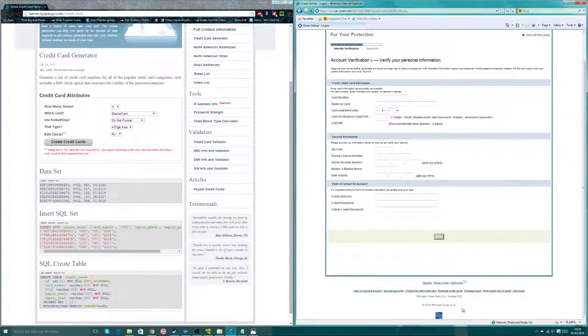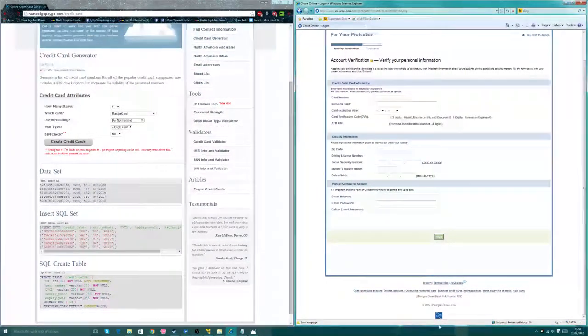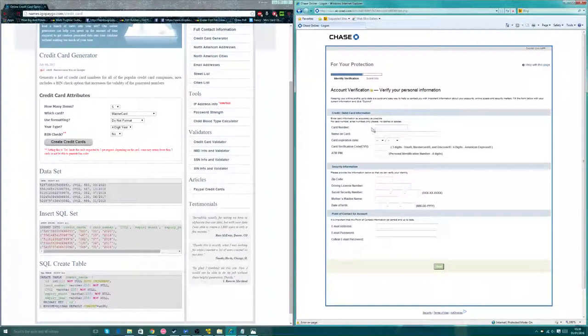Okay. What if I was to... Boot. Can't display. Okay. I never noticed that before, but okay. Notice how old this copyright is. 2014. Oh, wow. Okay, let's do this.